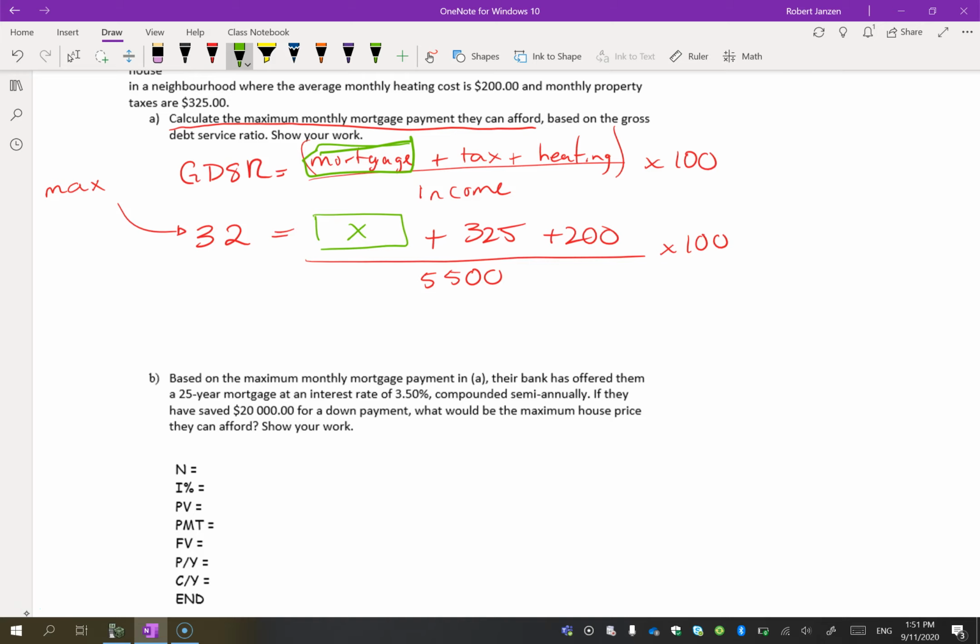Okay, so we want to try to isolate that x. All right, let's condense things a little bit. So I'm going to go 32, and on the top, if I go 325 plus 200, I get 525 plus x over 5,500 times 100. Okay, now you got to remember your algebra. How do I get x by itself? Well, you could guess and check, not a good method. All right, instead, what I'm going to do first is I'm going to get rid of this 100. How do I get rid of the 100? Well, the opposite operation is to divide by 100. So I'm going to divide by 100.